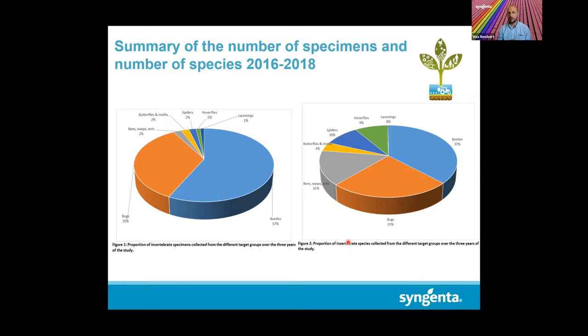So obviously, generally the bug and beetle population is one of the largest, but you can see there we are also finding a large amount of bees and pollinators and butterflies. And then for the IPM piece, what we're quite interested in is the spider, hoverfly, lacewing, as well as parasitic wasp species we're finding in the mixes.